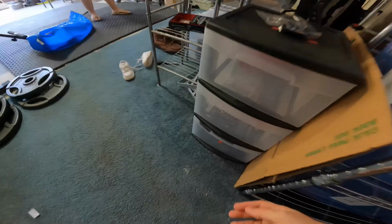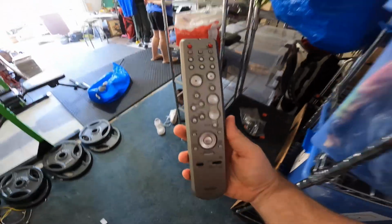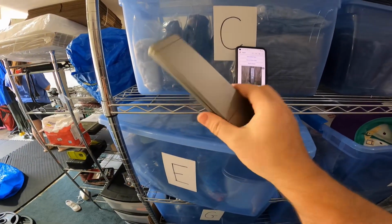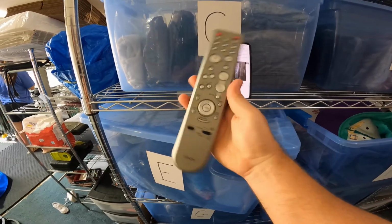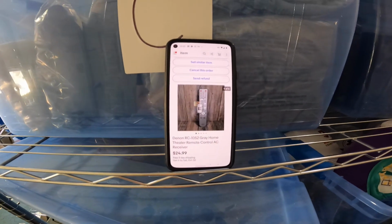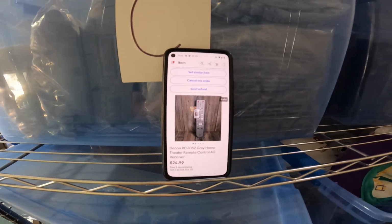Thanks again for watching. Next item is down here in the remote drawer, and it's this silver Denon, I think it's a stereo receiver remote. We picked this up at the Goodwill bins a couple months ago for probably 25 cents or less. Anytime you buy a remote, just make sure you check the battery compartment to make sure there's no corrosion. But this one's good to go, and we listed it for $24.99 free shipping, and it took maybe like 3 or 4 months or so to sell, but it sold.